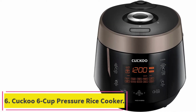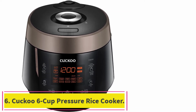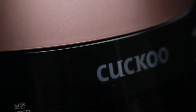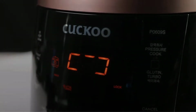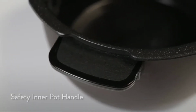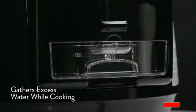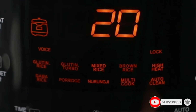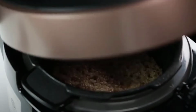Number 6. Cuckoo 6-cup electric heating pressure rice cooker. "I have never cooked better straight rice out of the rice cooker than I have with this," declares one reviewer of this Cuckoo pressure rice cooker. "The rice is evenly cooked from top to bottom. There are 0 hard pieces of rice, nor a collection of burnt rice on the bottom of the bowl, reducing waste. Each grain is soft and is as sticky as I want. This is one of the best cooking appliances I've purchased in a while."